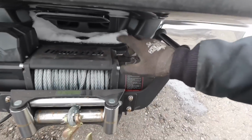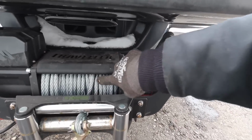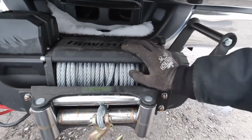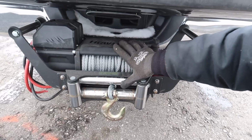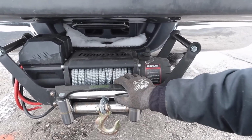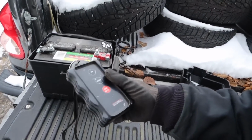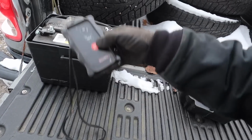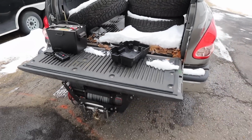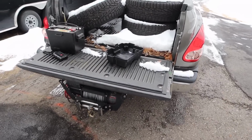It's a 12,000 pound winch, got this at Tractor Supply. This is their Traveler series, and I opted for actual cable. Didn't matter to me how heavy this thing is. I move it around on dollies anyway. I think it was like 300 and something bucks. It's between $300 and $400. It's been a great winch. And the add-on wireless controller is a game changer. It's so good. You can do so much stuff by yourself without having to be constricted to the like 15-foot leader on the factory controller.